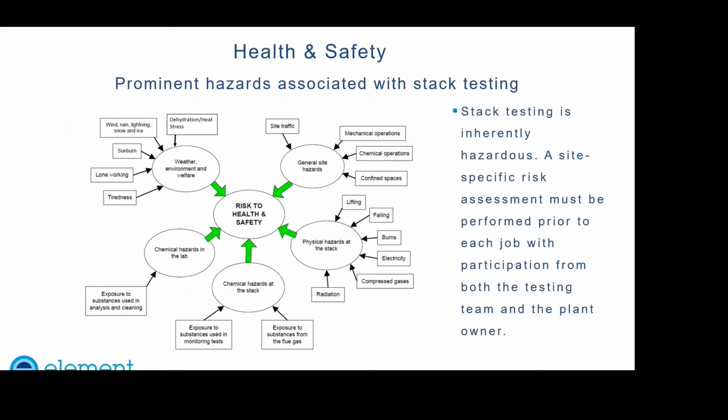Just as I said, health and safety are incredibly important to us. I am not going to go through all of this slide because it's very detailed and we could have an entire presentation on health and safety, but this is not that presentation. But just to note, as I said, stack testing is an inherently hazardous operation.